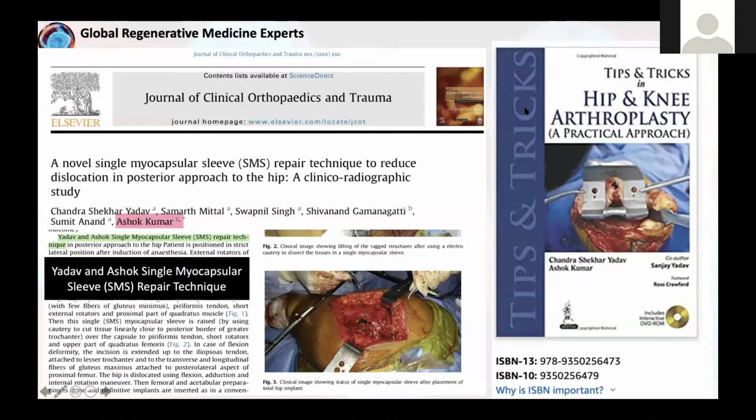So basically, I'm a joint replacement surgeon, and I like to publish, and I have a huge interest in academics. Recently we published our own technique for joint replacement, with the name of Yadav and Ashok technique. This is one of our books.